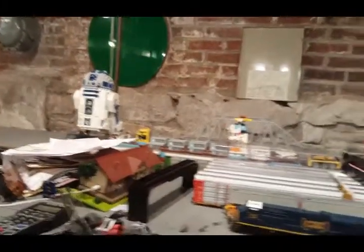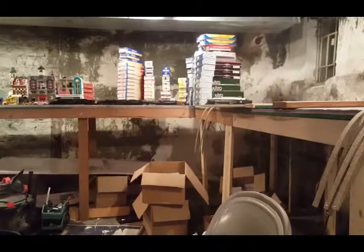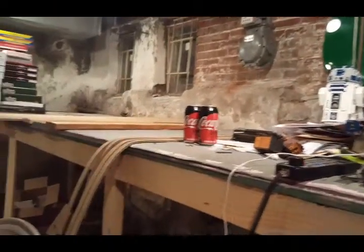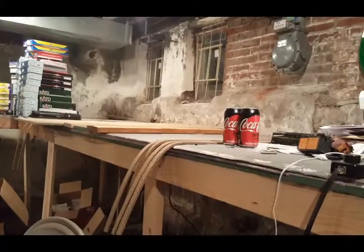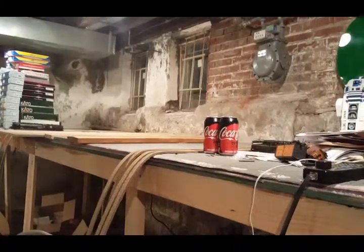All the Lego stuff will be coming off of the layout as well. That's going to be all boxed up and put away until I move. So yeah, unfortunately, the Fox River Railroad is going to be down for a little bit. Sorry about the camera shake, I was adjusting my hand. So, as I was saying, the Fox River Railroad will be down for a little while. I will not be running trains for at least a week.